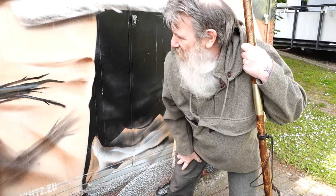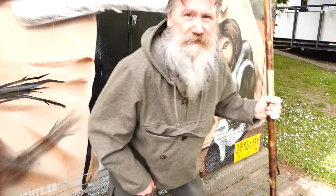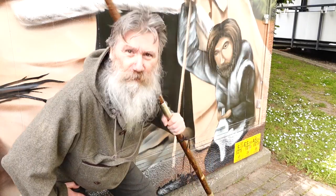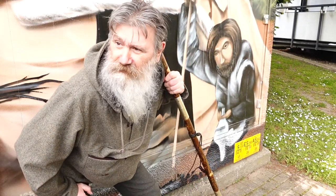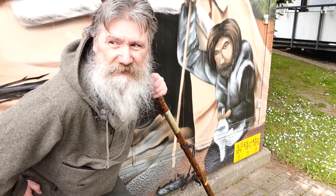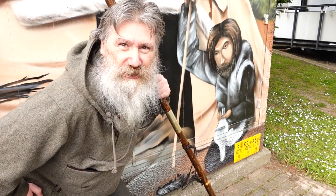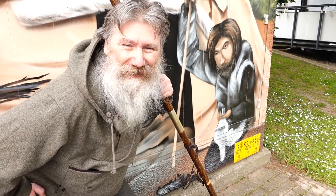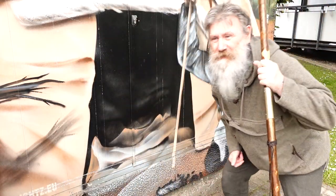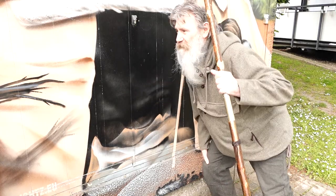Got a tarp tent right behind me, and yeah, so I can join this guy up here with a stick, you know, got my own stick. And as you can see, obviously the Neanderthal man didn't die out so far. He still keeps the tradition up here in my hometown. Yeah, there's some artists around, and I may just try to get into this cozy hut.